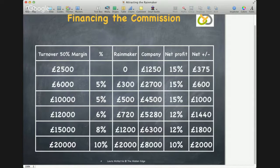But of course, you also need to make sure that if you're bringing extra business in, that you can actually manage it. It would be absolutely crazy to pay out commission when actually the company cannot perform and deliver what it says it can do for the customer.